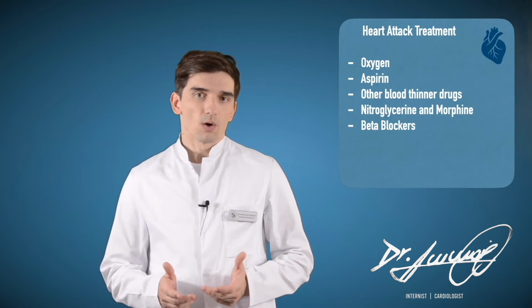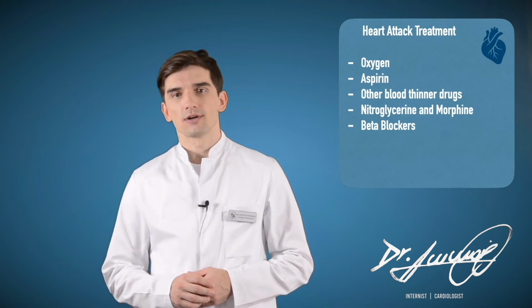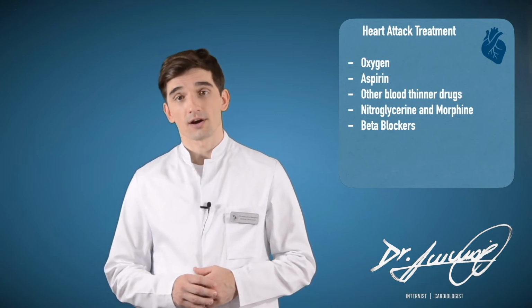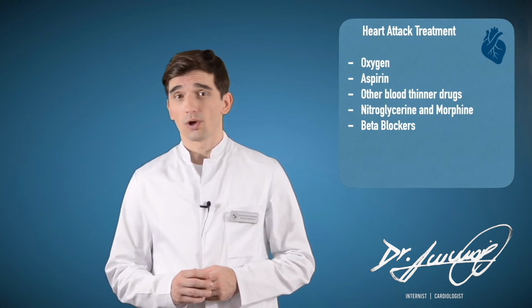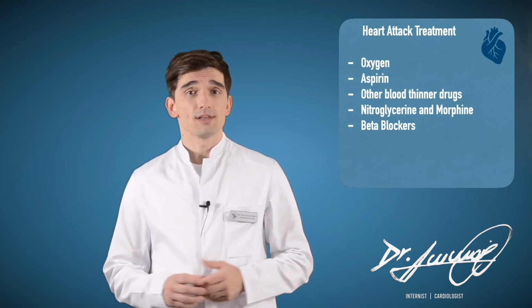They might also give you a medicine called beta blockers that slow down your heart and reduce its need for oxygen. This medicine can help reduce the damage caused by a heart attack. And we will also try to get blood flowing again through the blocked artery. There are two ways to do this.